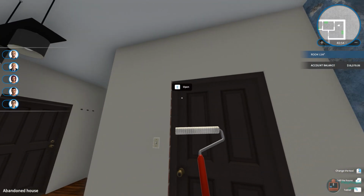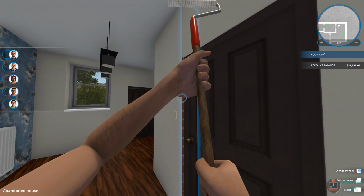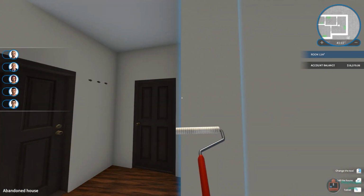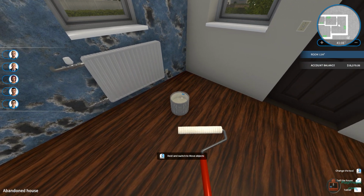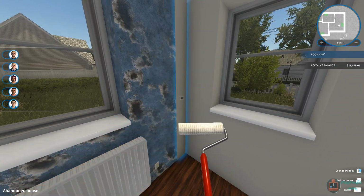Okay. Oops. Let's get in here. There we go. There's the angle we needed. All right. So we've done those 3 walls. We just have this big one to do. And of course, this is the one that's got the 2 windows. And painting around windows is such a joy.